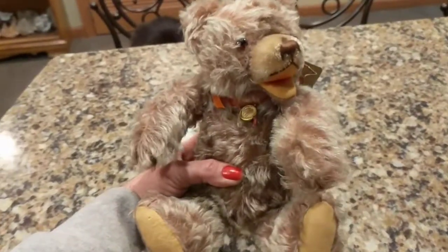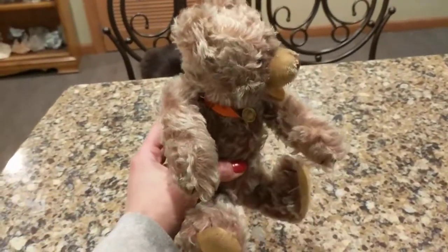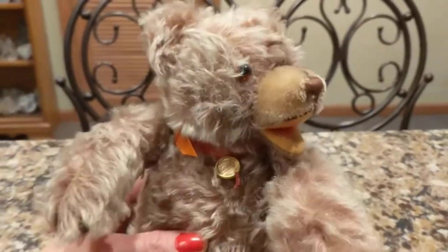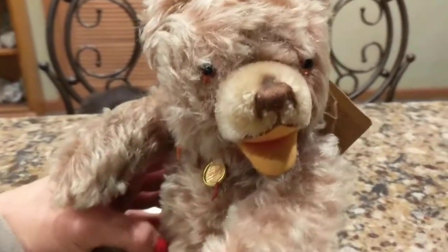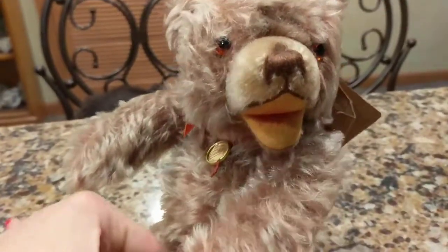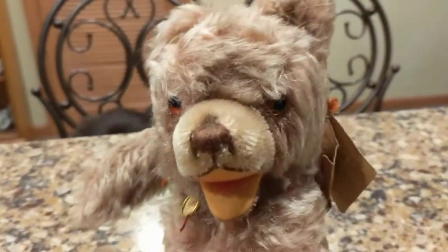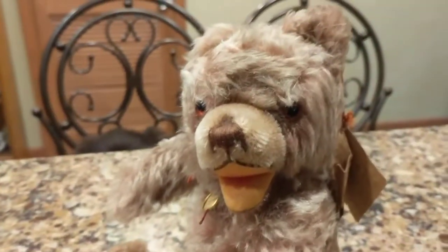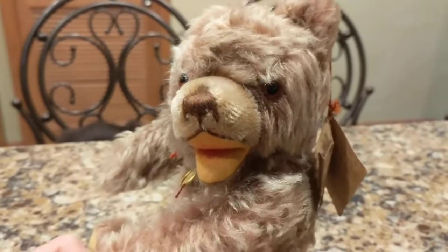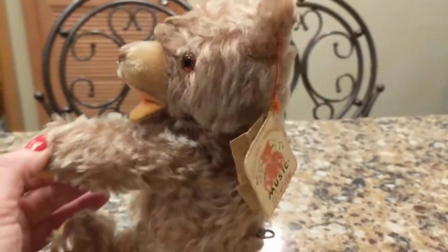I just love him. Oh my goodness, he was a major score on eBay. The seller had a buy it now for $130, and I got this cutie patootie for $50. I made an offer, although it was like a low ball offer. I shouldn't have insulted the seller in any way, but I figured, hey, nothing ventured, nothing gained.